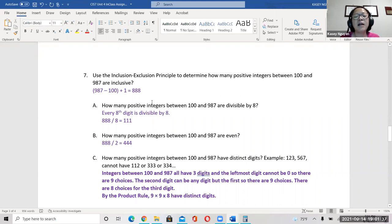If it asks how many integers are divisible by 9, you just divide by 9, right? Then it asks how many positive integers between 100 and 987 are even. Every other number is even, so you divide by 2. That gives you 444 even numbers. My question for you is how many positive integers between 100 and 987 are odd? Do you know? Anyone? Okay, give me the answer by the end of the session.